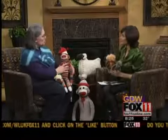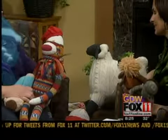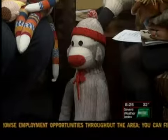You could also make Sam the Lamb or the Sock Monkeys. Mr. Ben, the Sock Monkey, yes. He'll also be a class this year. Mr. Ben comes in a couple of different sizes. It just depends on what size yarn you use. It's as easy as knitting tubes, and if you know how to knit socks, you can make Mr. Ben. So they're going to have a list of their classes that start after the holidays on their website. We'll put a link to that website on ours, fox11online.com. Just click on Good Day Wisconsin after the show today.